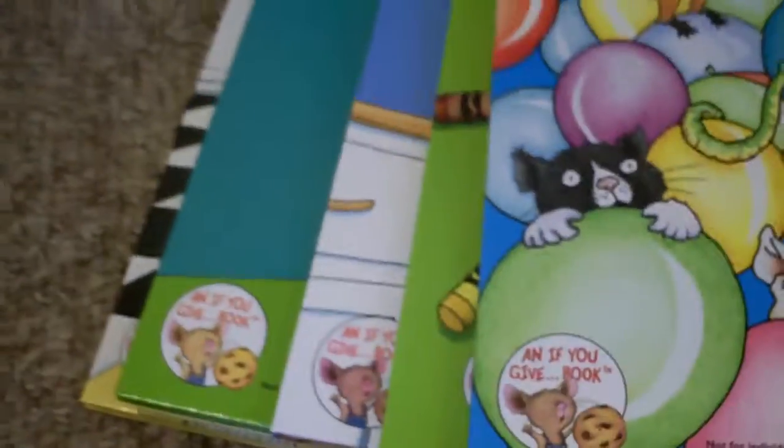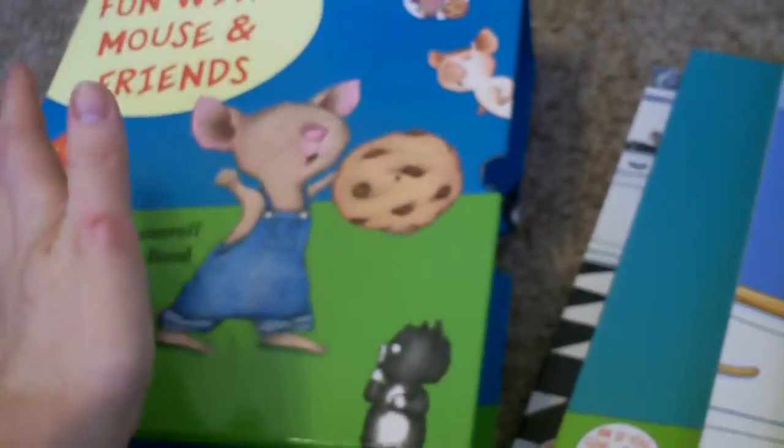So for $20 it's pricey, but I think this would be an awesome gift to bring someone that has children, for $20 versus buying them a $20 toy when most children probably have a lot of toys. It's a very nice book set to give.